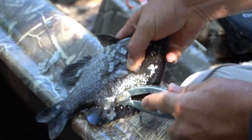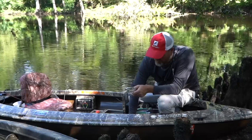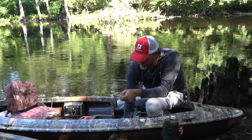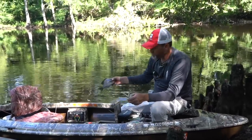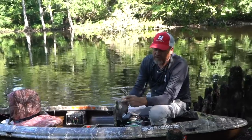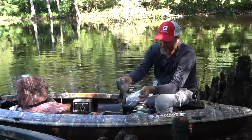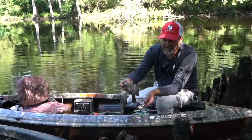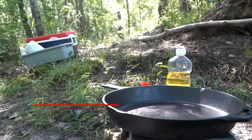When you scale these things, you can just see how pretty the meat is. This big one right here, I got him scaled. I'll wash him off a little bit for you. And you can just feel how soft that meat is right there. When he's got scales on, you can't tell, but when you take them off, you really can see how nice a piece of meat is under that fish.